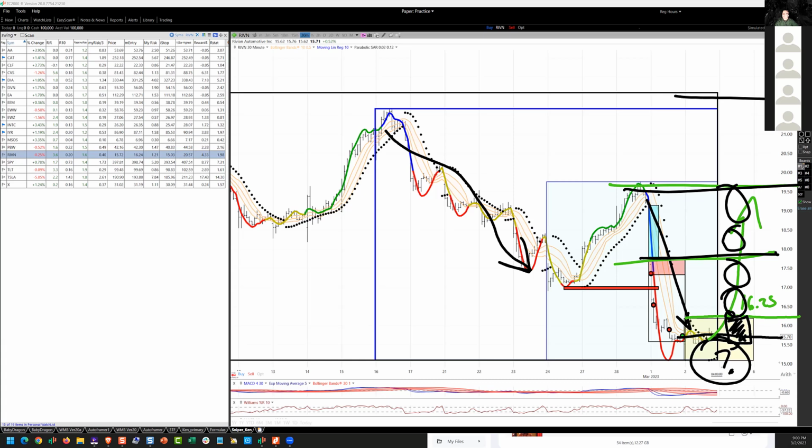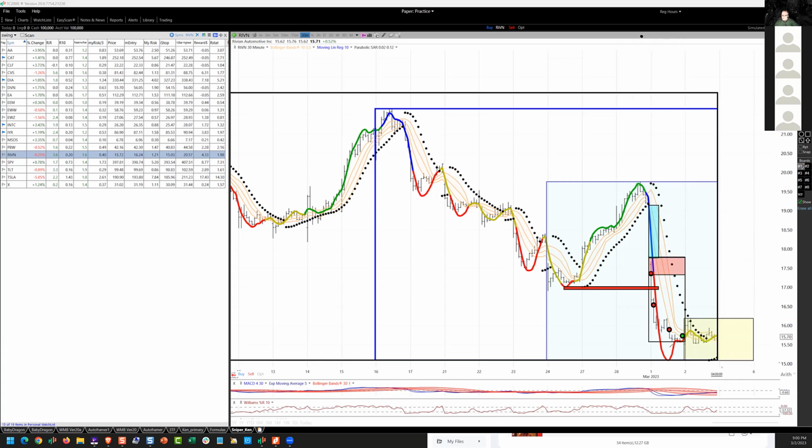But if it fails, then I think I could get short right here, but certainly right here, and then be ready to go that way on the further collapse in Rivian.